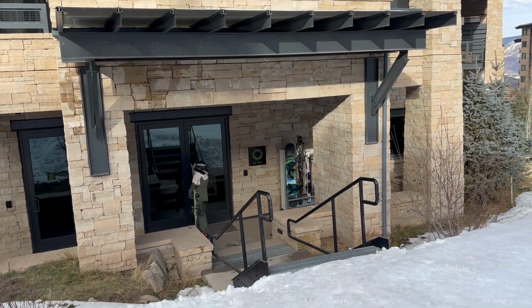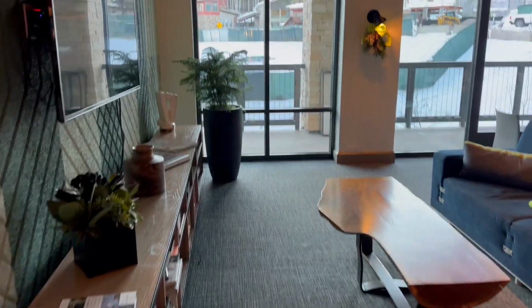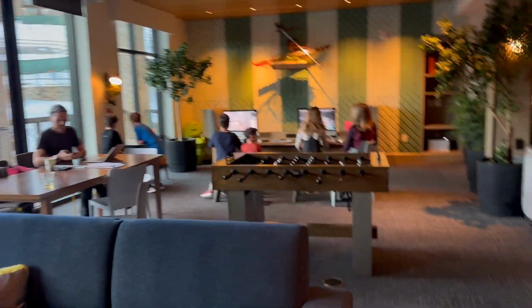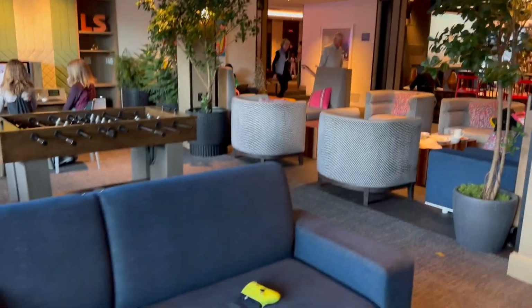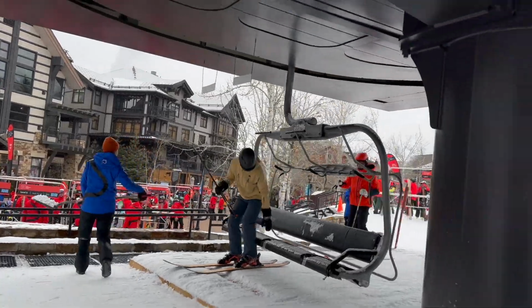The resort comes complete with a ski valet room. There's also a sizable gym, and the common area is well designed with plenty of space for kids to run around. We also love the heated outdoor pools. Limelight is a great home base for your Aspen Snowmass holiday.